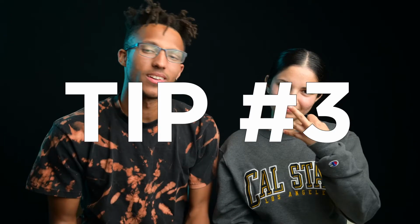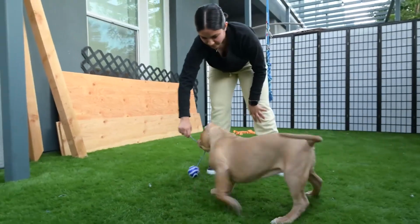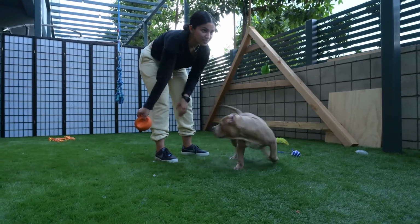Tip number 3, playtime. Whenever your puppy wakes up and comes out of the crate, you're going to see that it's very excited and doesn't know what to do with itself. So that's when you should take it outside, and after it uses the restroom, you allow it to play with you, with toys, have it run, get that energy out, so that when you bring it inside, you're not dealing with an overly energetic puppy, which can obviously be a headache. Puppy runs, overly jumping on things, it just becomes a hassle. So there are all of these things that you can do to prevent this from happening.